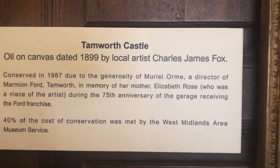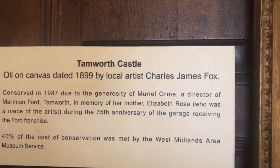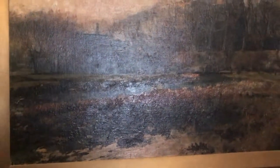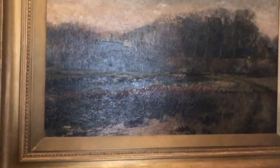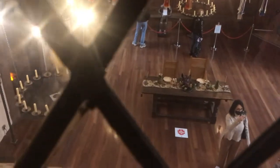Tamworth Castle, oil on canvas, 1899. Local artist Charles James Fox. That is an original oil on canvas picture of Tamworth Castle. Oh, look, that's the Great Hall down there. We'll be there in a minute, which means we're nearly done.